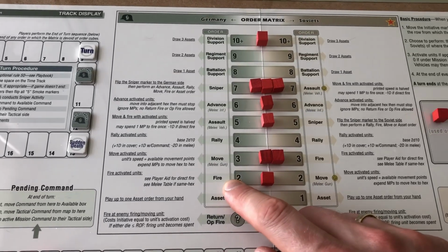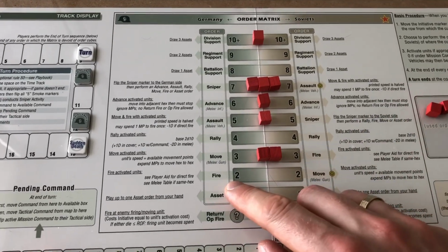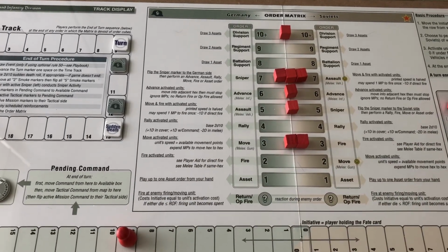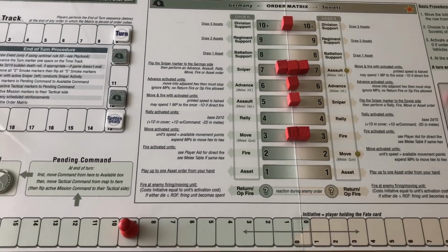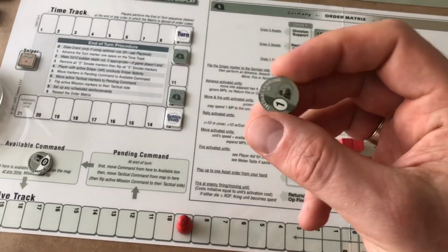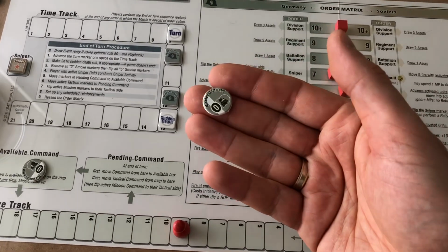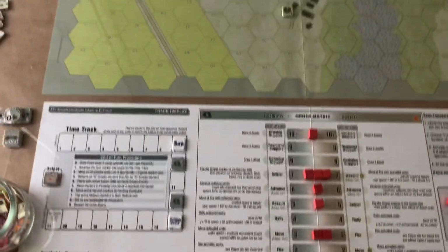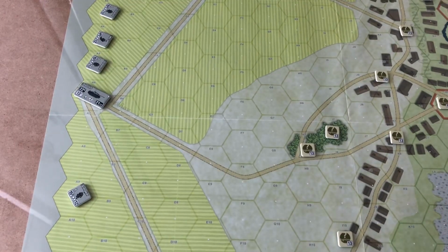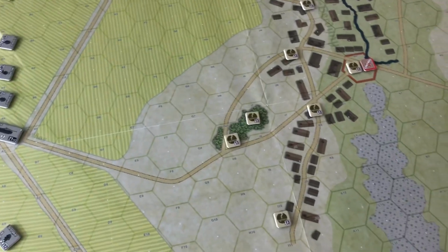The fire order is a fire which will first of all cost us 2 activation points on the track, but secondly it will also require us to activate a certain number of units. Now this activation will be done first of all thanks to command tokens, command counters, because in order to activate units cheaply we will have to use such markers. At the beginning of this scenario, as you can see, Germans have some units on the south side of the board, whereas Soviet units are somewhere hidden.